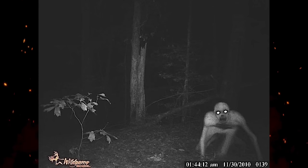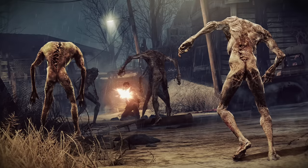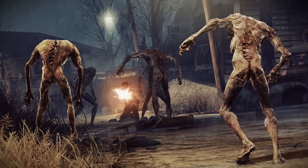Nobody had any idea what it was for a while, but it turns out this image is just a hoax, as it's actually a heavily edited picture of a creature called the Grim that first appeared in the game Resistance 2. It was actually hinted by the game developers, Insomniac Games, that it was them who released the image. So this whole thing could actually just be some clever promotional material.